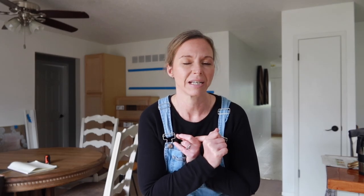We have a door to sand and paint, an old door that I found on auction that's actually been sitting outside. So we're going to clean that up and just slap a coat of black paint on it, distress it a little bit, and we're going to install it into booth number two.